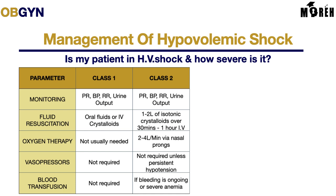Vasopressors in this case are not required unless there's persistent hypotension. But remember, we said here the BP is going to be slightly low or normal because the body is compensating. And unless there is ongoing bleeding or severe anemia, there is no necessary requirement for a blood transfusion in this case.